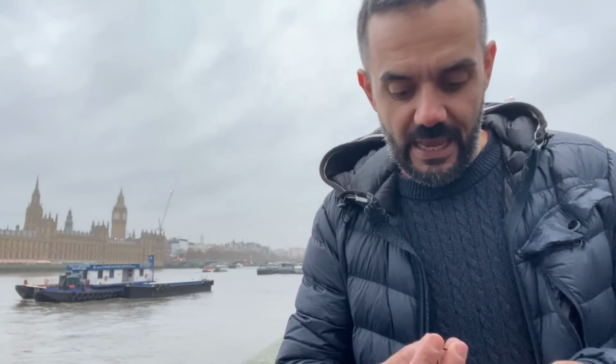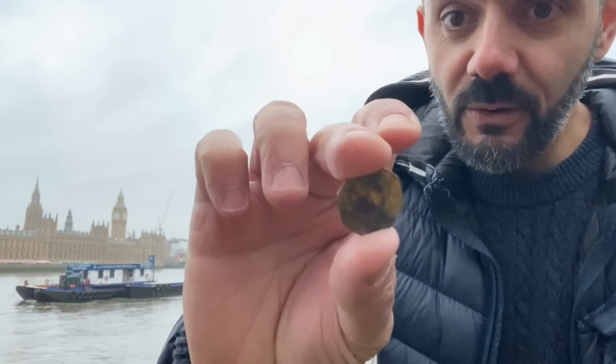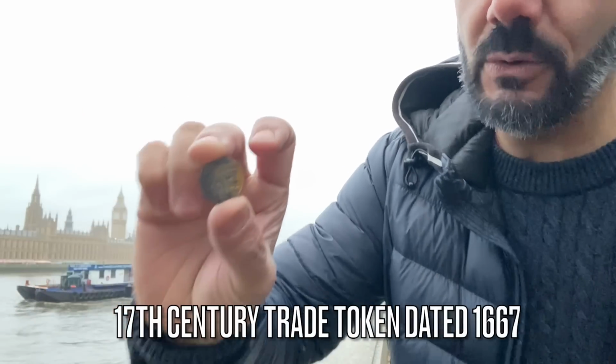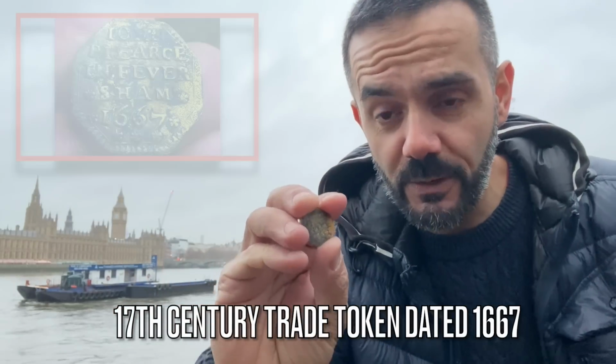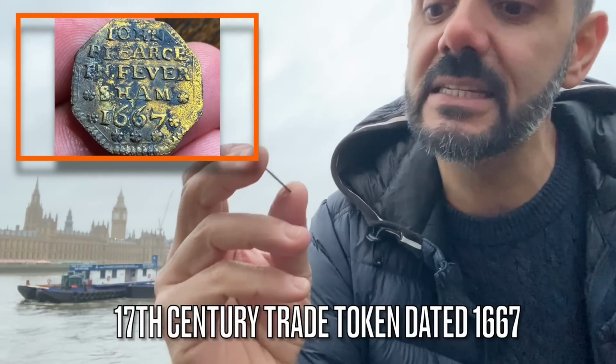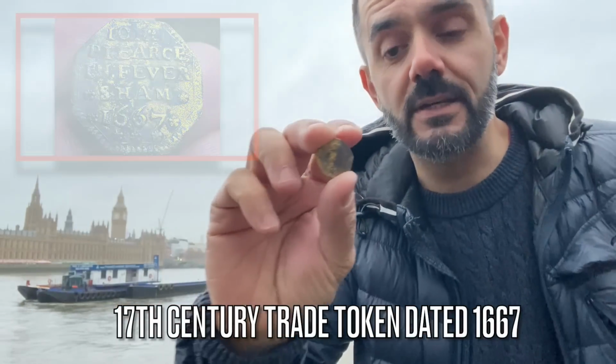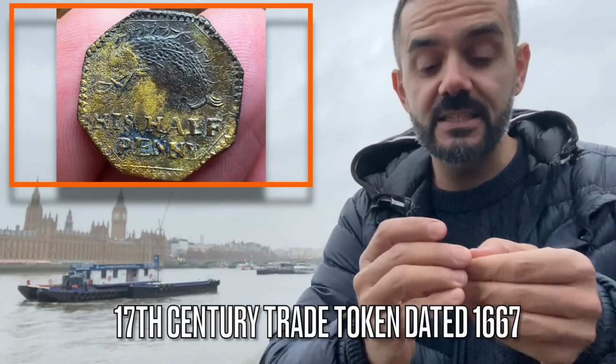The first one that I originally selected is something I found in January last year. It's this token, which you are probably struggling to see. It's an octagonal token, and it says John Pierce Feversham 1667. And on the other side, there is a dolphin, and it says his half penny.